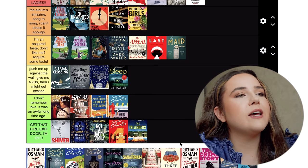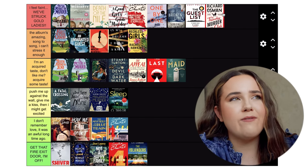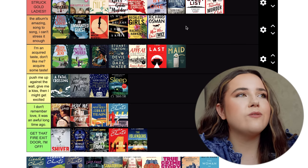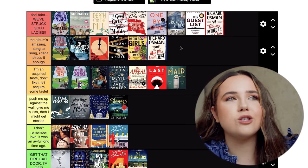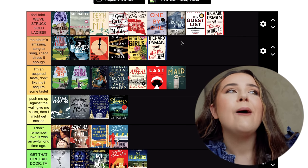Richard Osman, let's do the 2 Thursday Murder Club books. Thursday Murder Club, one of my favorite books I've read last year. I'm gonna put the second one, even though it was 5 stars, in the album's Amazing Song to Song, because I didn't love it as much as the first one. I don't think it's as strong, but it is good.